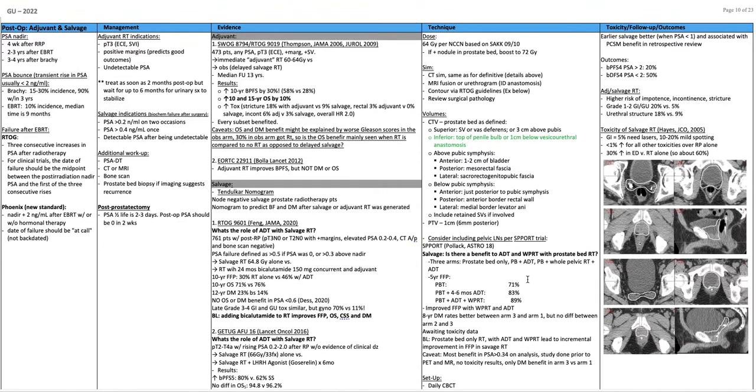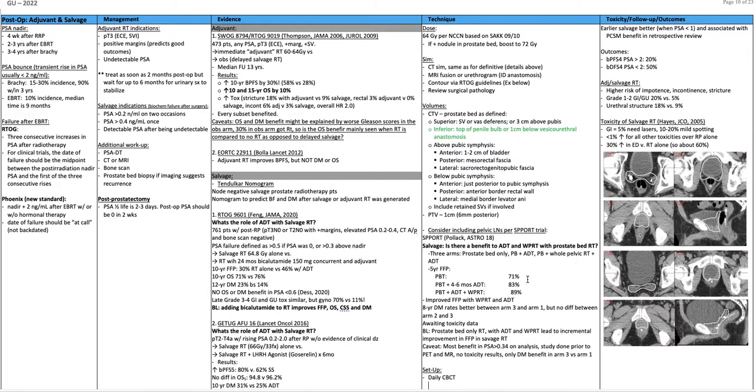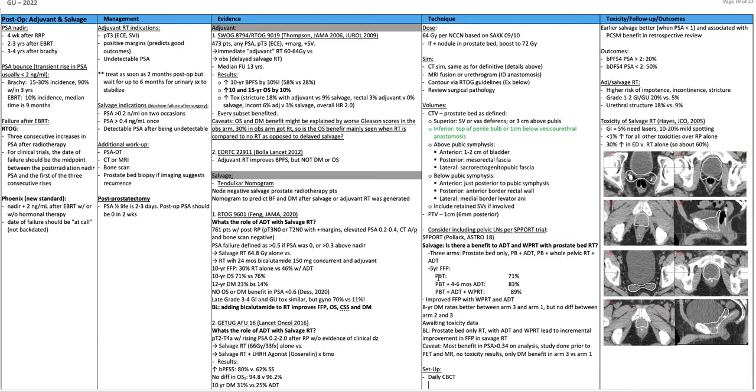You can consider including pelvic lymph nodes per the SPORT trial. SPORT, which is Pollock Astro 18, looking at is there a benefit to ADT and whole pelvic radiation with prostate bed only RT. 3 arms, PBT is prostate bed therapy or prostate bed treatment. PBT plus 4 to 6 months of ADT and PBT plus ADT plus whole pelvic RT.